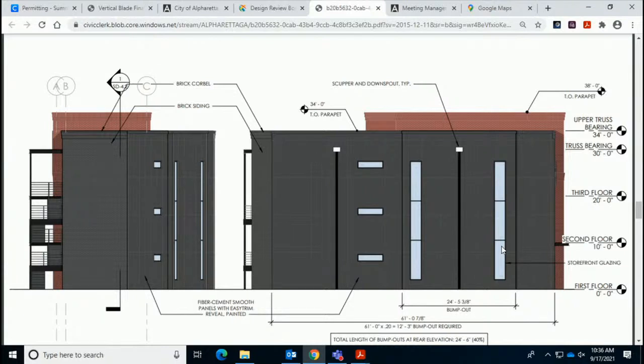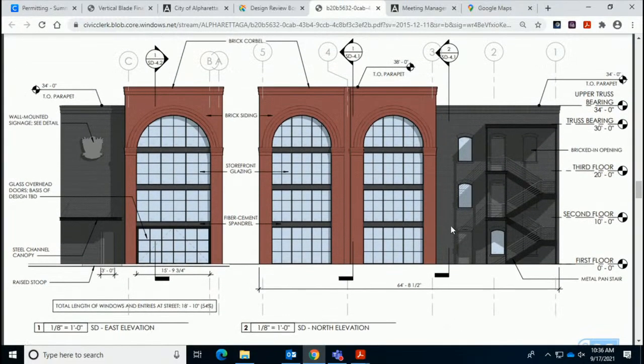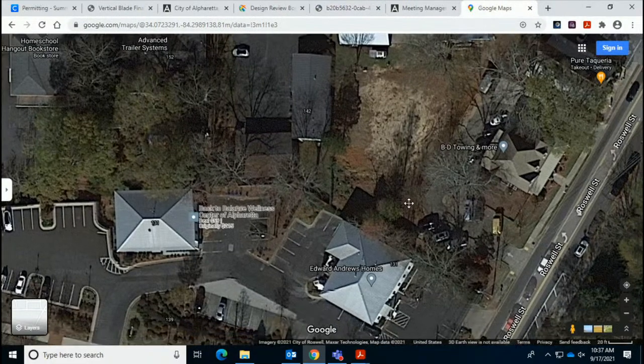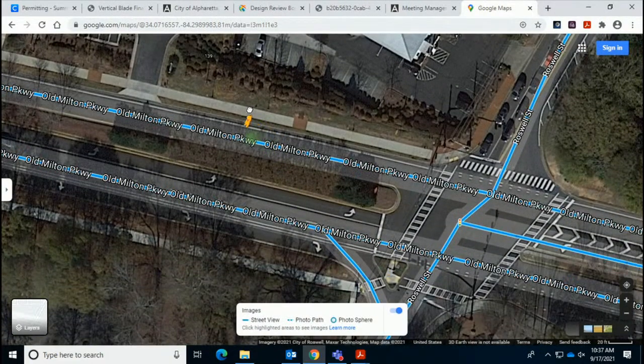So do you have the sample color of the paint? It's right here. Oh, is it? It's on there, okay. Oh, there we go. All right, I missed that part of it. Yeah, Brett, it's iron. Can you pull up that elevation from Old Milton on Google Earth? You're talking about just street view? Yeah, street view, please.